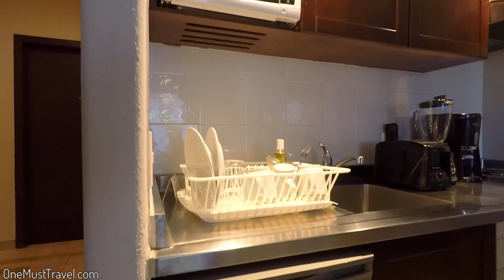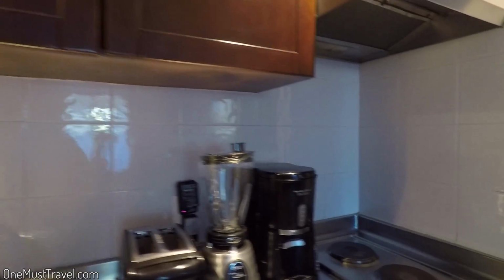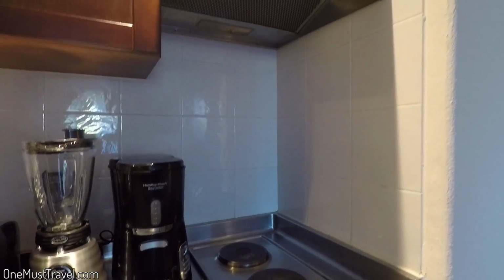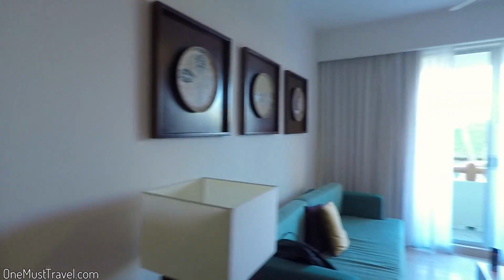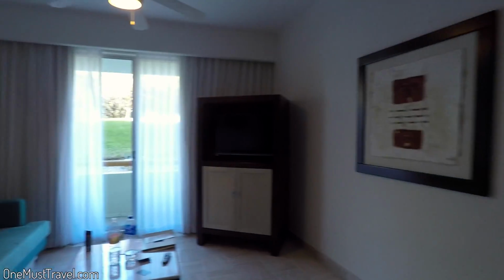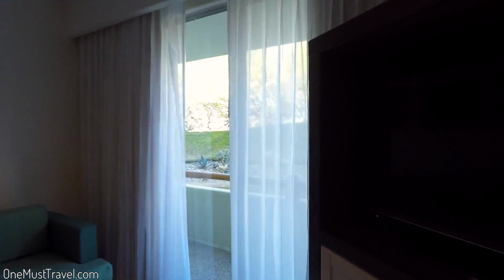We have a little kitchenette, microwave, fridge, which doesn't seem to get that cold, but toaster, blender, coffee maker, obviously using that every day. Little hot plate. This door, I believe, is a connecting door to the suite next door. They come with 2 couches, which honestly aren't too bad to sleep on if you need to. Television in the living room.